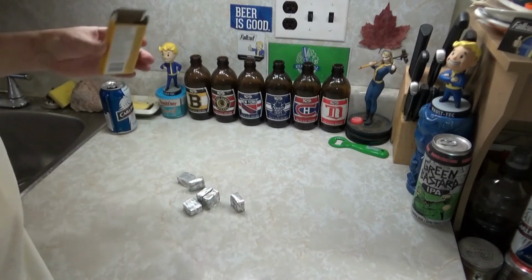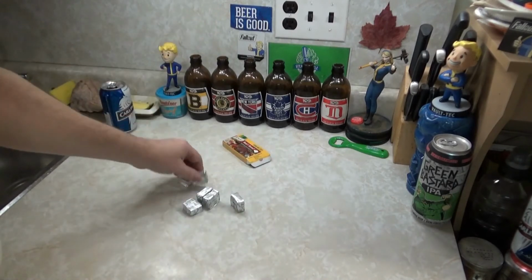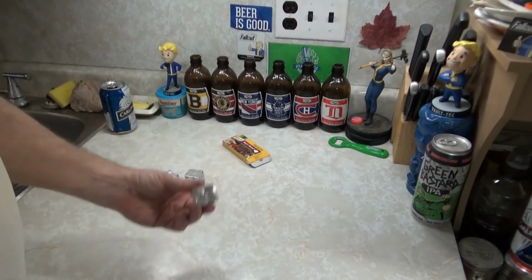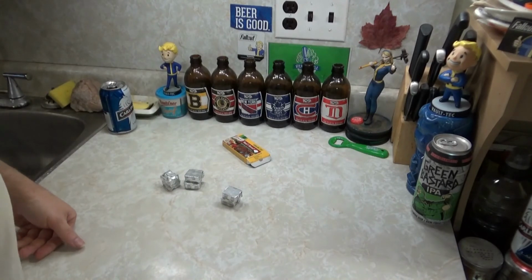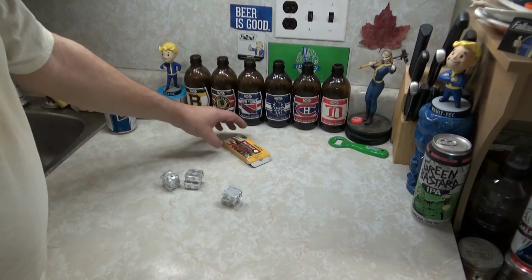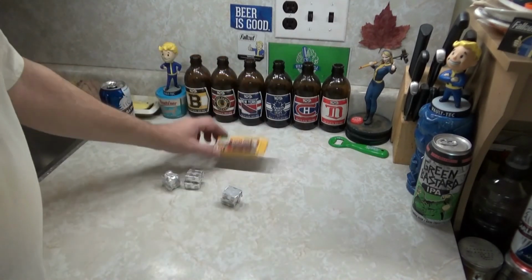How about that? Box is empty. 2, 4, 6. 6 cubes bouillon. Fuck. I'm blown away. Like, wow. I wasn't expecting that. Well, there you go. Unboxing of beef bouillon cubes. Fuck yeah.